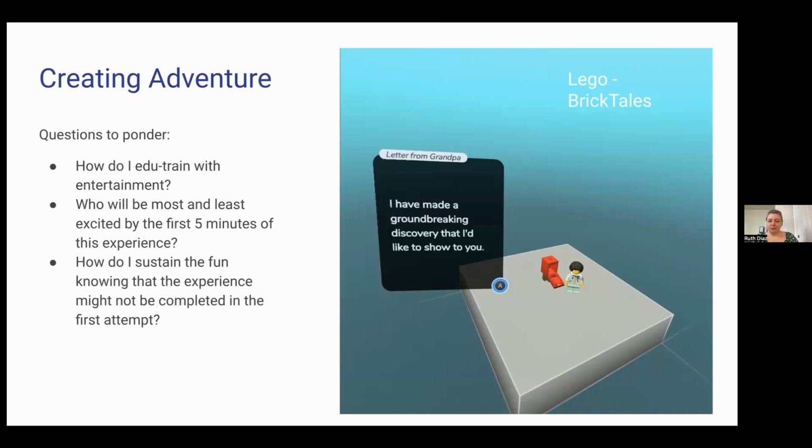So you can see this picture over here. It's the very first scene in a game called Brick Tales. And notice, if you were playing this game, which I encourage, I think it has a lot of good keys to environmental design in it. Grandpa is writing you a letter and saying, I've found this amazing thing and I'd like to show you. Notice the avatar character that you are given and assigned. You don't get to choose a different avatar. And what does that tell you culturally about who is the center character? Who was this designed for?